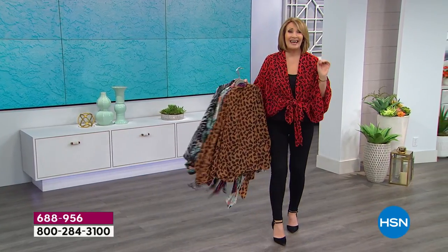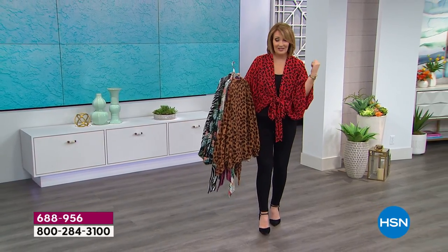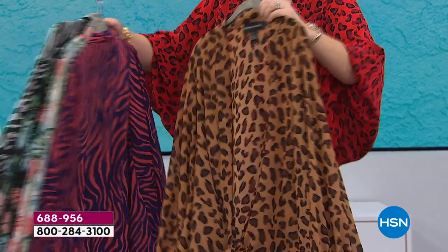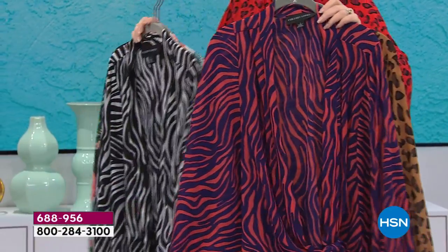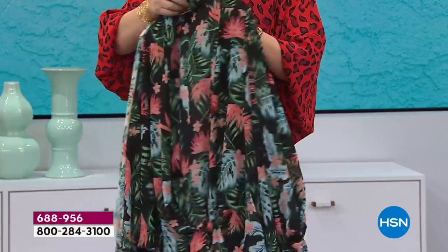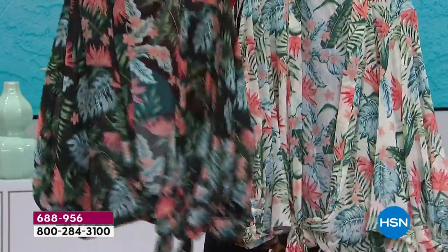Here are the colors. Get an early start. We have sold hundreds and hundreds and hundreds this past week on hsn.com. It's been going really fast. So I'm in the red leopard. We also have the leopard. These are both absolutely gorgeous. We have 2 zebras for you. We have what we call the red and navy zebra, which is more of an orangey red navy zebra. And then we have the black and white zebra. And then we have these gorgeous, what do we call this? I'm losing my word. Bird of paradise. My bird of paradise.